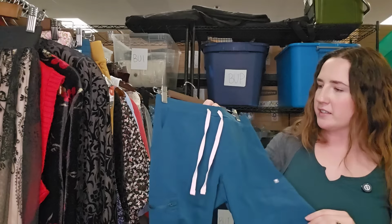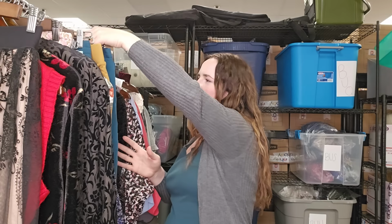Here's another pair of those Figs pants. I think they might be the exact same one, $25.